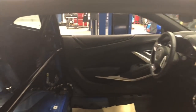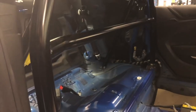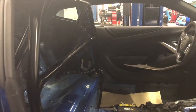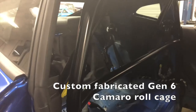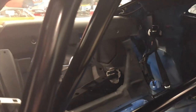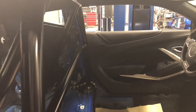Full custom roll cage that we've built and put in this car, and we've taken all the measurements and got the template. So if you're interested in putting a roll cage in your Gen 6 Camaro, we're ready and willing to do it. Really cool, really sturdy setup. Should stiffen the car up a lot and certainly help with safety if anything were to go wrong. All hand fabricated by the guys in our fabrication shop. Powder coated or painted? Painted. Painted black. Yep.